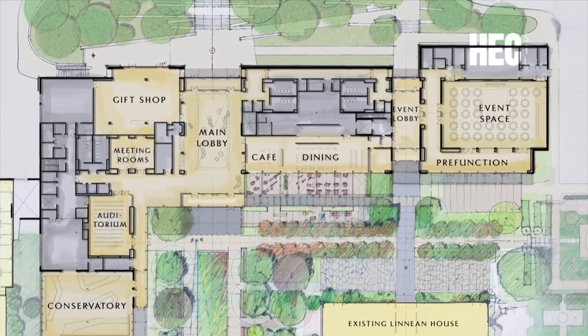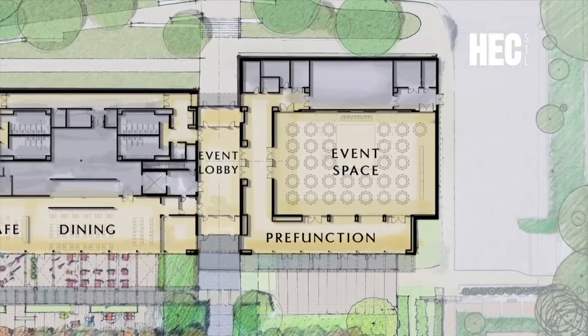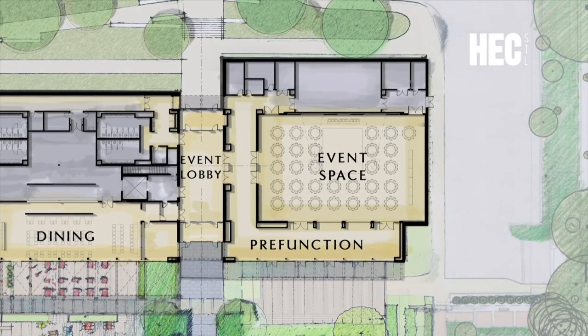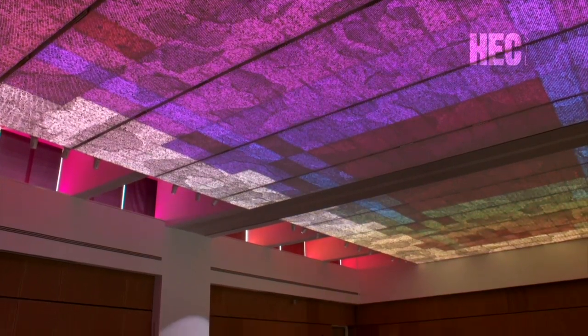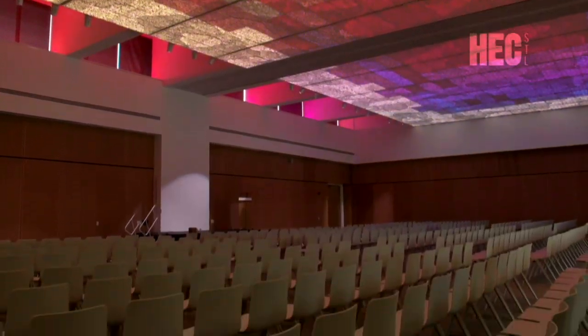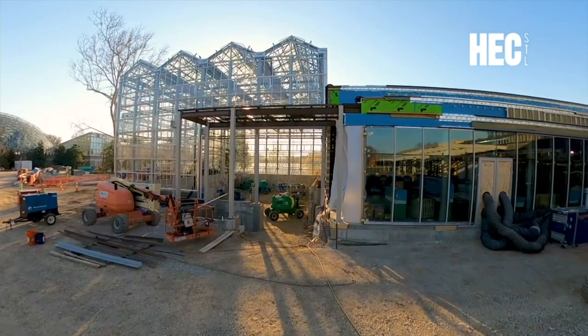But perhaps the biggest change from the previous visitor center is the addition of a dedicated event center. The event center provides us with a dedicated space where we can have all of these meetings and activities with its own entrance. We can also use it for the ways in which many people enjoy the garden, which is to make the garden part of their family special celebration.